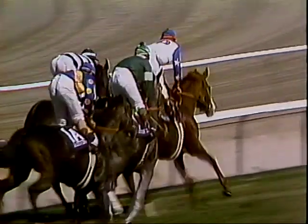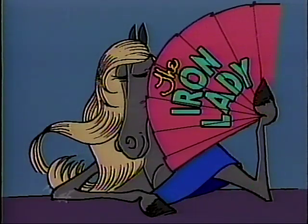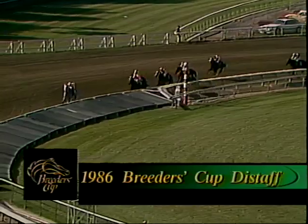Last Tycoon, a top sprinter in Europe, had stretched out successfully to a mile and paid $73.80 to win. The distaff was a coronation. The Iron Lady, Lady Secret, had been dominant. At odds of 1-2, she performed like a champion in the distaff.